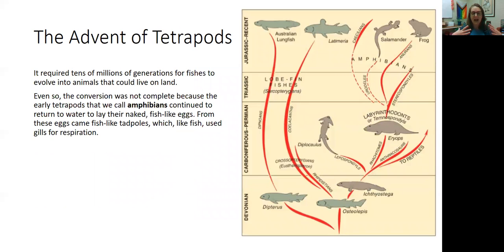Right. So Tiktaalik, again, was a fish. However, it gave rise to tetrapods. Tetrapods are four-limbed animals. It required tens of millions of generations of fishes to eventually evolve into animals that could live on land. So this was definitely not overnight. It wasn't even just a couple years. It was tens of millions of generations for this to happen.